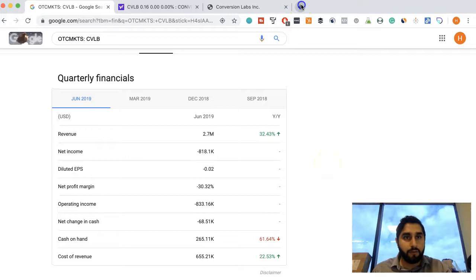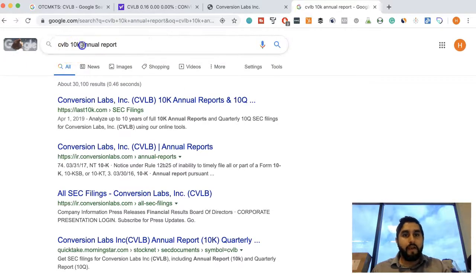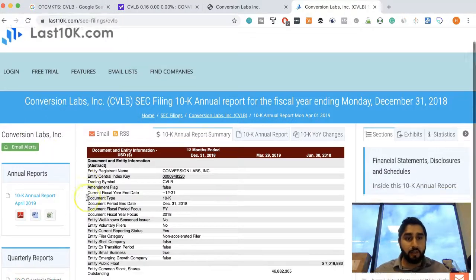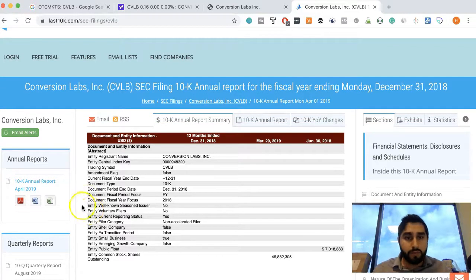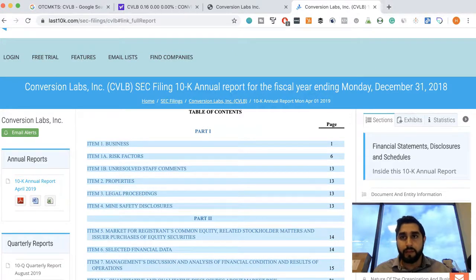Here, what you can sometimes find is, let's see if we can find a CVLB 10K annual report. The 10K is a very important part of an SEC filing, right? The SEC, the Securities and Exchange Commission, is the body in the United States responsible for the protection of investors and for watching over public companies to make sure they're not falsifying information. Any company that has its shares on the stock market, so Twitter, Facebook, Netflix, Google, all of these big companies, or any company that has shares you can buy on the stock market, is required to submit a 10K annual report. Some of these get really, really lengthy, but the cool thing is that they pretty much go into detail about everything you need to know about the stock.